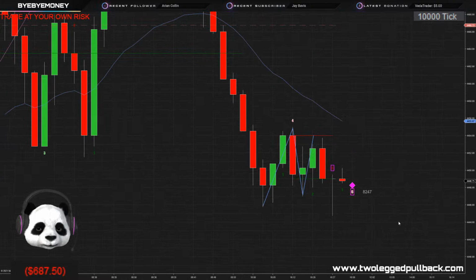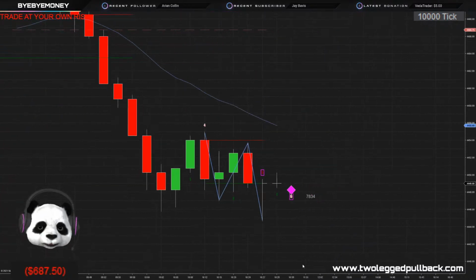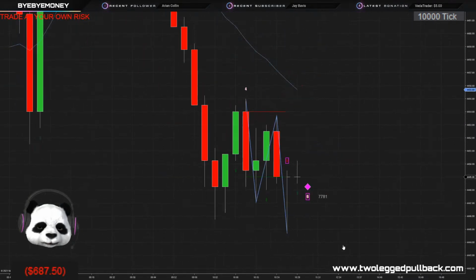Ooh. Almost a failed breakdown here. It makes a 2-legged move, kind of like that. A, B, C. If we get a failed trap here, I'll probably go long on the 10K chart. Just watching.